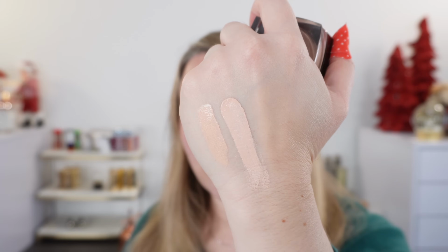But it's so easy to work with. I absolutely love it. Plus it came with a really useful brush as well, which honestly, I don't use so much for concealer, but I do use it for other purposes like cream blush and so forth.